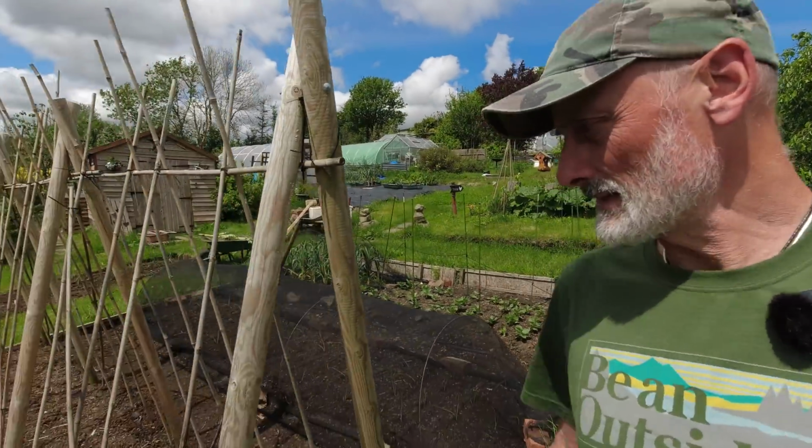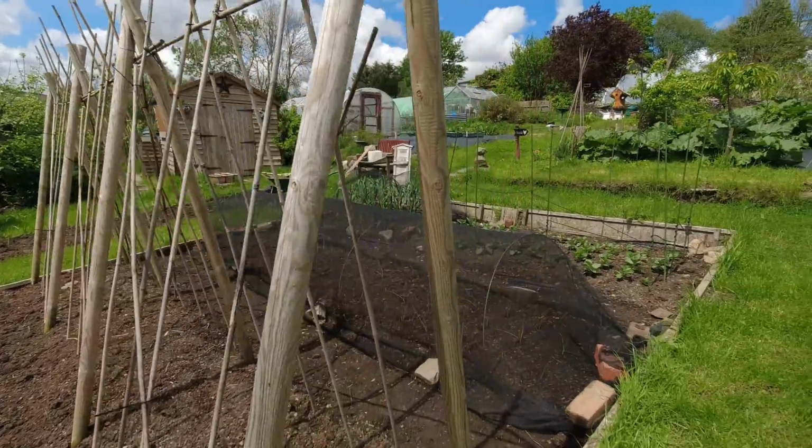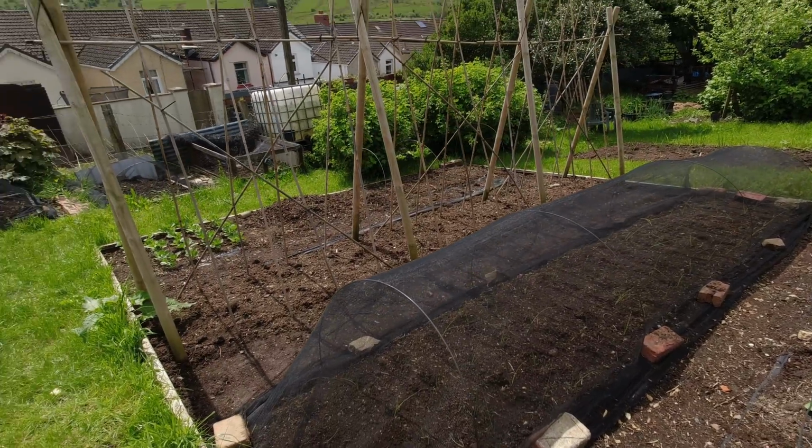Right, well, I cracked that bed the other day, and the day I put the leeks in, well, it rained all night. Absolutely fantastic timing. So that's all coming on nicely.